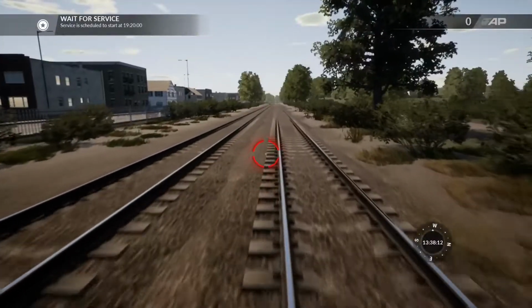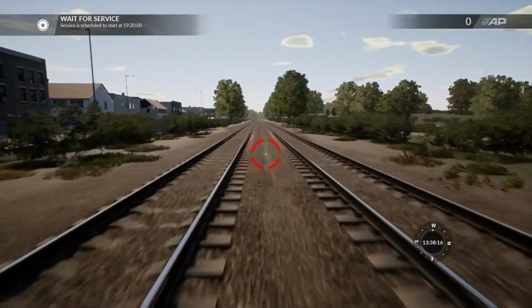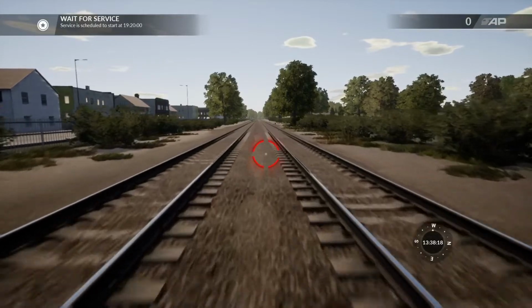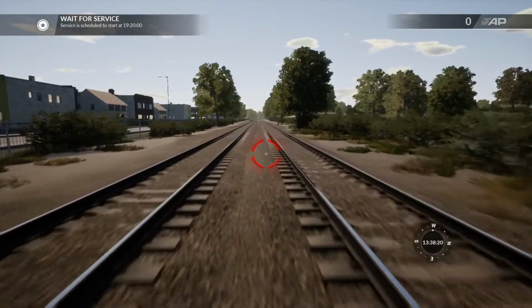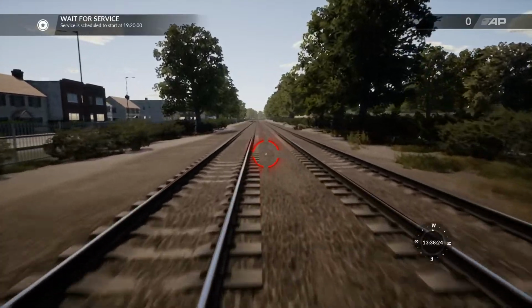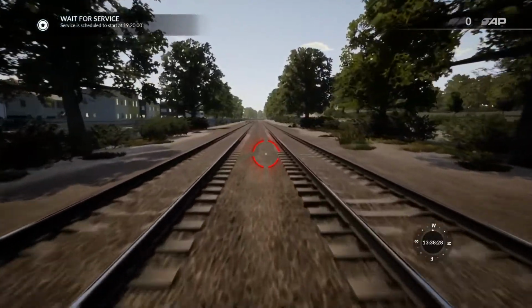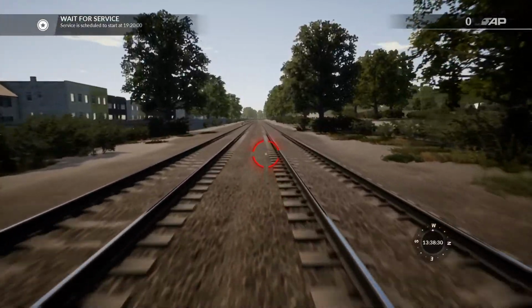So on the outskirts of Fresh Pond Yard. I don't know if there's anything down here collecting. We'll just have to wait and see. But yeah, it's a bit of a big yard. So let's get going. So we're in real time.